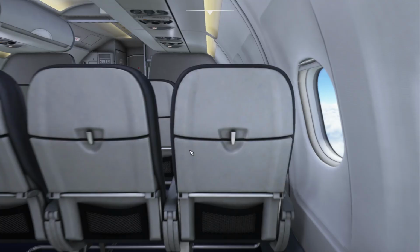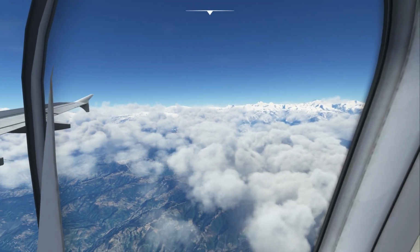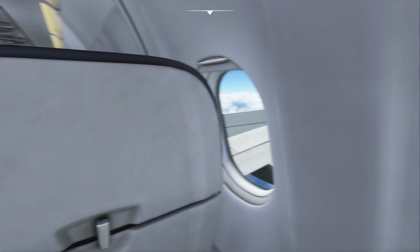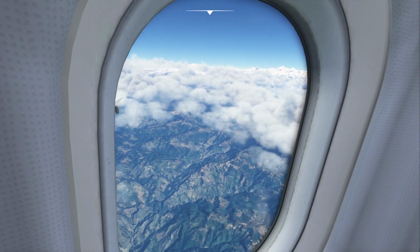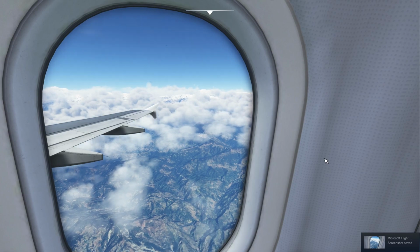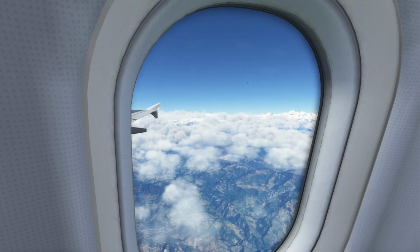Nothing interesting that way. There you go, that's the view we want. There's Mount Everest. Me in a plane, literally just going like this. Screenshot there. No, I want to get rid of the mouse there. Still got Everest in sight. There we go. I'm going to go back to the cockpit now.